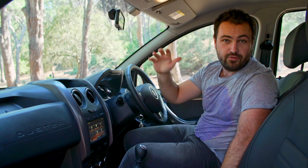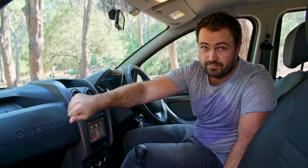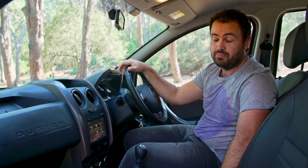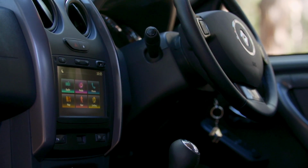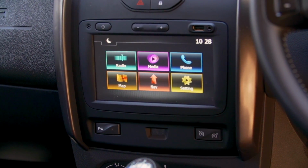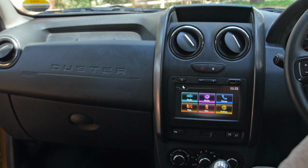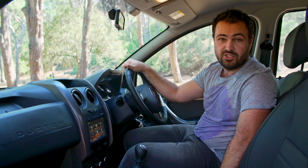The interior of the Duster is a no-frills affair. Hard plastics dominate the dashboard, but they are durable. It's pretty much the opposite of luxurious, but it works. This model is fitted as standard with Renault's touchscreen infotainment system. It has sat-nav, which will warn you of upcoming speed cameras, which is nice.